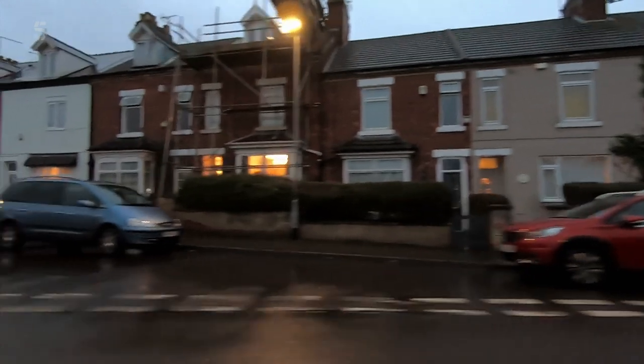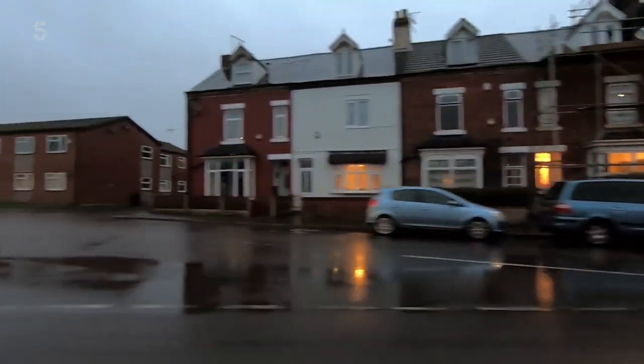Every loss of human life is a tragedy, but if it's a death of an elderly victim or a child, there is something inside you that drives you. No one should fear living in their own home.